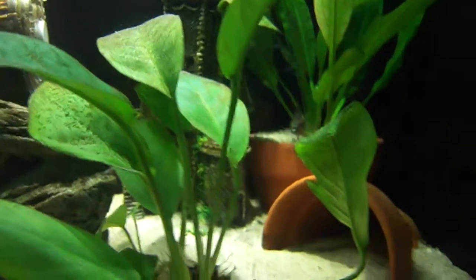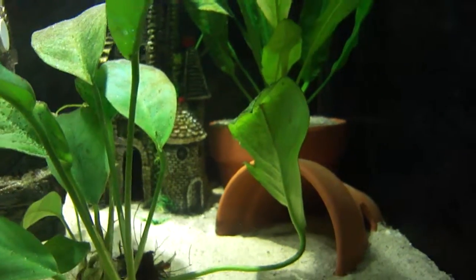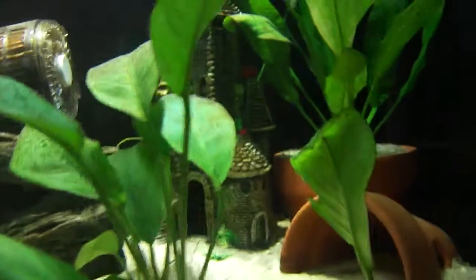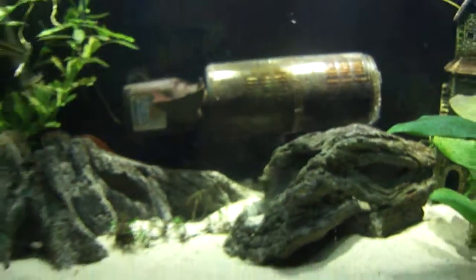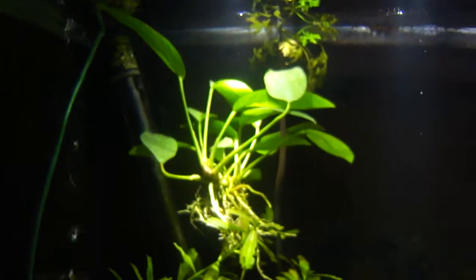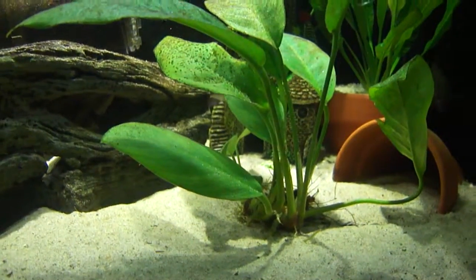Yeah, I'm looking forward to the day when I come to the tank to do a feeding and they just, like, boom, hit the glass and get super excited. I think that'll happen once they actually breed and this tank is full of rainbows. Check out that Anubias. I gotta anchor that down again. And this one I just kind of have the roots buried.